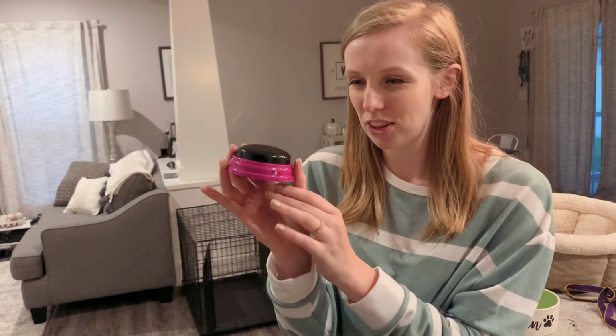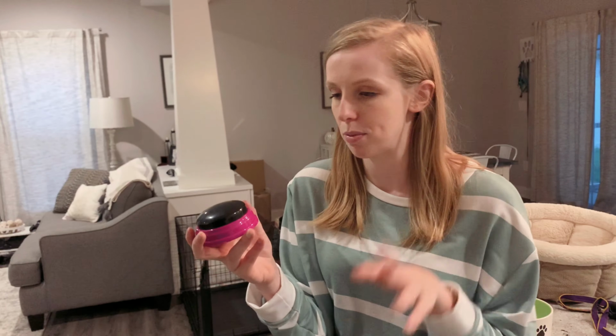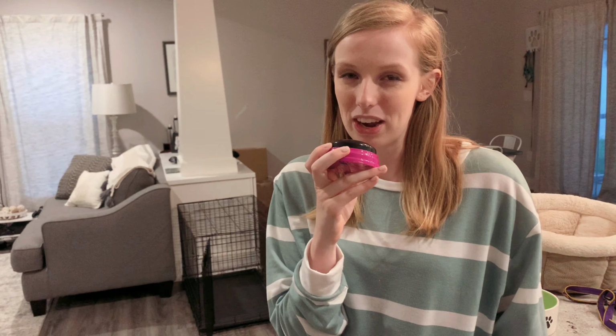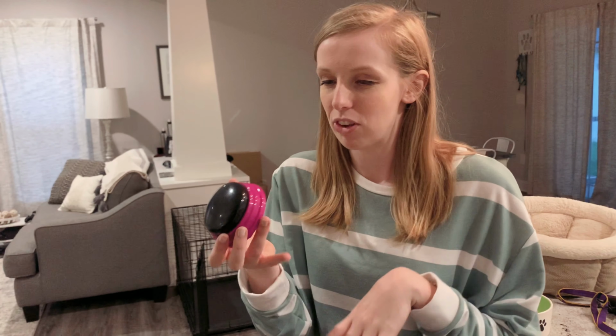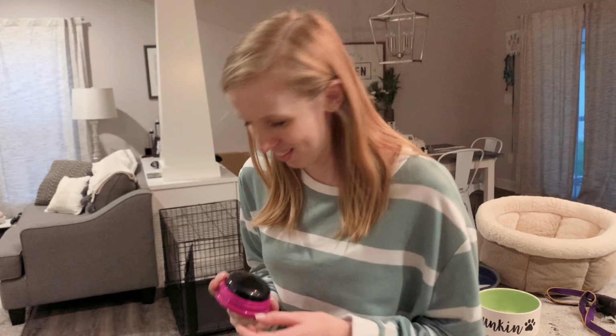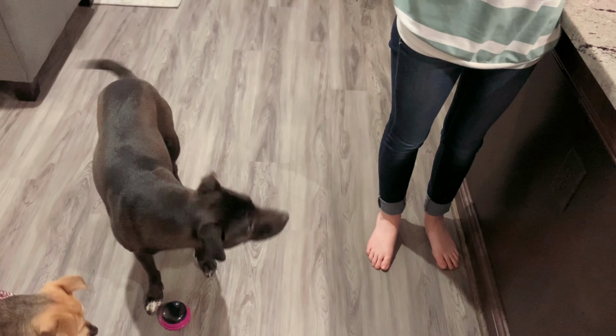So I'm gonna show you how they work really quick. There's just like a little red button on the side, and you just hold that down and you can record whatever message you want. So you could say, I need to go outside. I need to go outside. So you just record it, it's easy as that. That way you can know what your dog wants. She really likes them. I need to go outside.